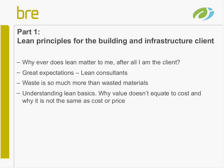So the last part is understanding Lean basics. And it really looks at value in detail and why value doesn't always equate to cost. And indeed, why cost isn't the same as price.